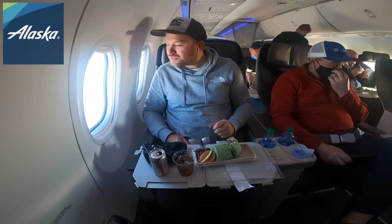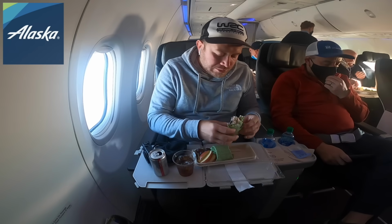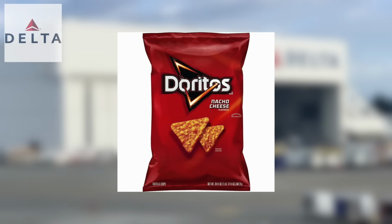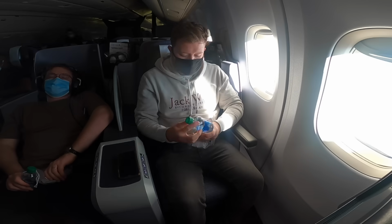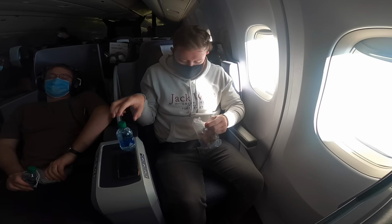Whilst this is not as gourmet as Alaska's offering on a similar length flight, it sure beats what I was offered on AA and Delta. Nothing against Doritos, of course. Unfortunately, the crew were particularly icy and unfriendly on this flight, and as I'm about to find out, it doesn't stop there.